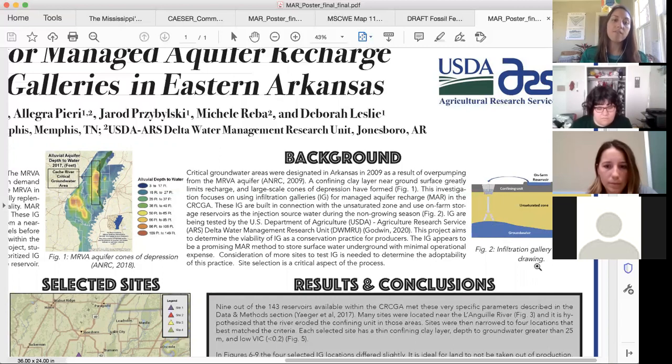The main goal of infiltration galleries is to increase the groundwater supplies, which become viable conservation practices for producers throughout the region. One reason we are presenting this in Tennessee is that infiltration galleries could prevent producers from needing to pump water from the deeper Memphis-Sparta aquifer, which is a primary water source for West Tennessee.